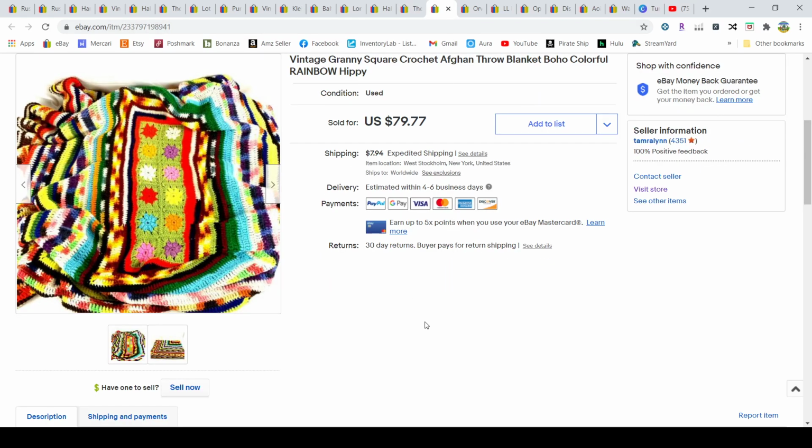This Afghan, I bought a bunch of blankets that were handmade from a local auction house. They usually have auctions in person. They just started doing them online, and I think this was the second week they were doing them. There were not very many people in there, so I was able to get some really good deals. But boy, word has gotten out.